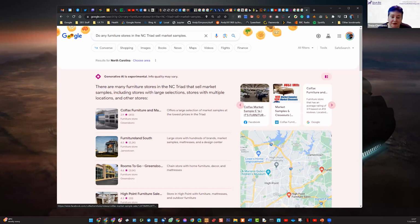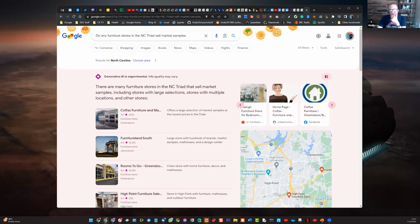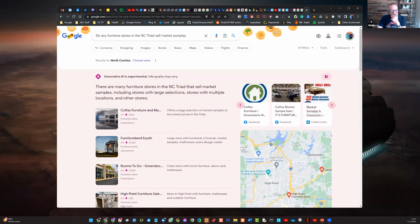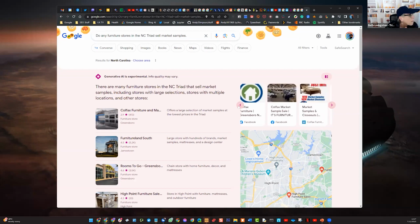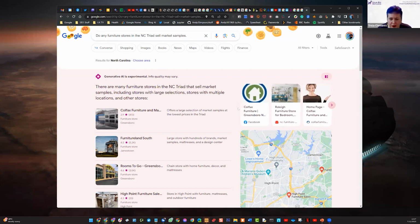Interesting. So Colfax Furniture there. They've got two Facebook listings, Colfax, that one, and then you've got this as well. Those are posts. Well, good. I've been yelling at them because I told them they needed to do more. But that's a good dominance of that space, and they're still coming through. Good dominance of that space.